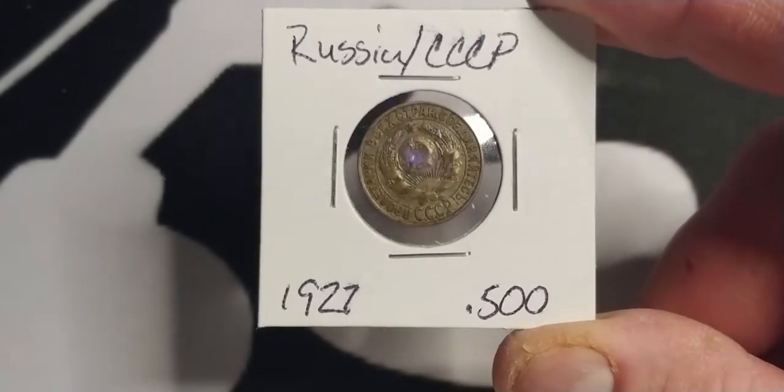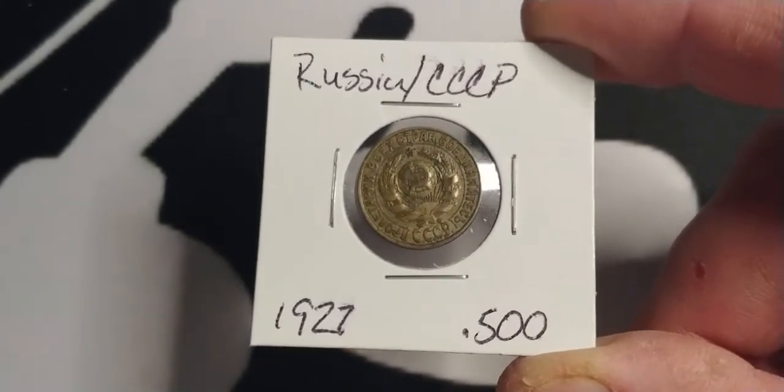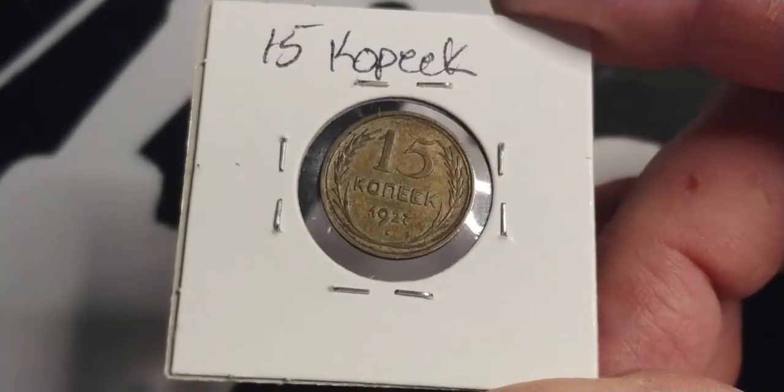All right, let's do a recap on those coins that my focus wasn't doing so well. So now I got them all cataloged, so it should be a little easier to see.